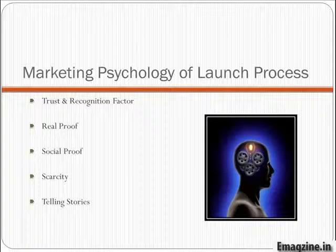Marketing psychology of the launch process. During a launch, there's a lot of marketing psychology going on. Some of this, if you don't have it, is going to work against you, but if you put this into place, this is what's really going to give you that big bang on launch day.